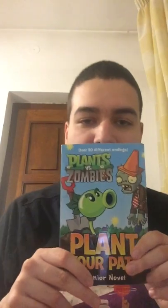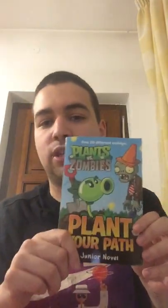And then we have the Plants vs. Zombies Plant Your Pet junior novel, where basically you get to make your own choices in PVZ 1 style. Some of the plants and zombies have their PVZ 2 model, but this book is 100% based on PVZ 1.